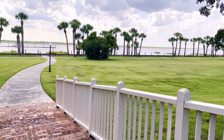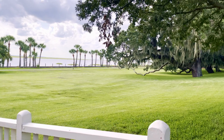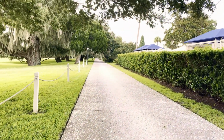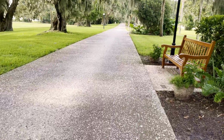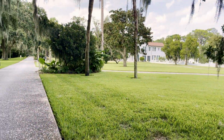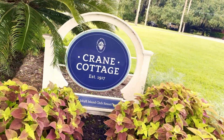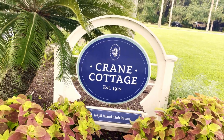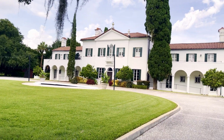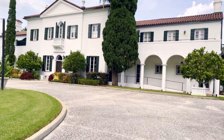And out here on the green, by the water, this is where they have all the weddings. Not all of them, but they have a good amount of weddings out here. Just a beautiful backdrop. This is the Crane Cottage, established 1917, National Historic Landmark. They have dinners here. Another wedding venue, very popular.